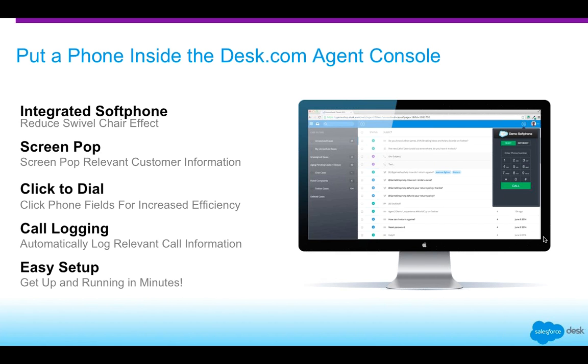But what are the primary benefits to bringing a phone inside of the agent desktop and not having it in a separate system? Well, one is it eliminates that swivel chair effect. For those of you who don't know, it's an older term used in customer service where the agent would have to swivel his chair to answer the phone on the right-hand side of his desk, or maybe even swivel to another monitor to answer a call. But we completely eliminate that effect by bringing that phone inside of the agent desktop and allowing your agent to work on the case in the same browser tab. Now the swivel chair effect is probably just switching between browser tabs, but we even eliminate that by allowing you to interact with that phone all from within the agent desktop, right?